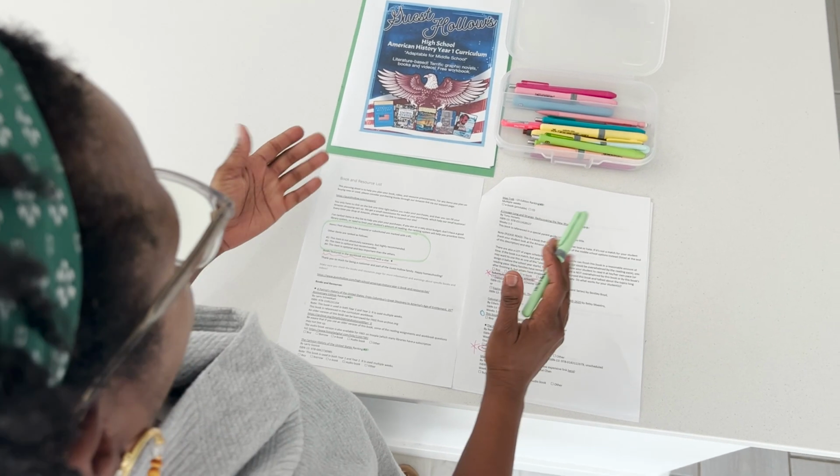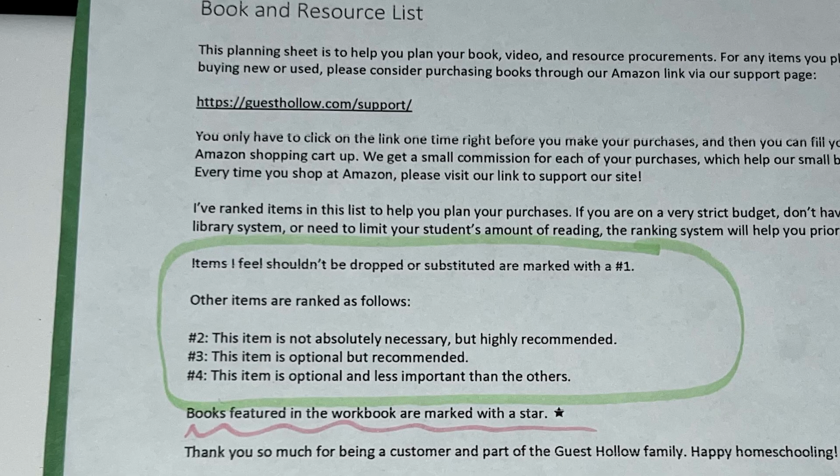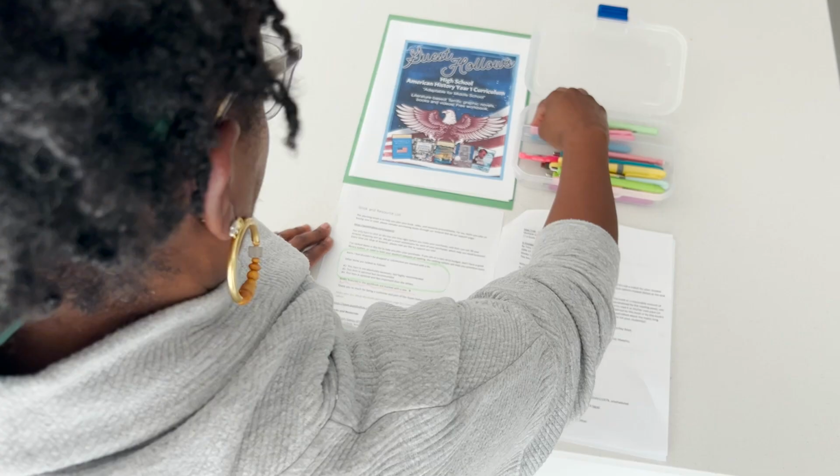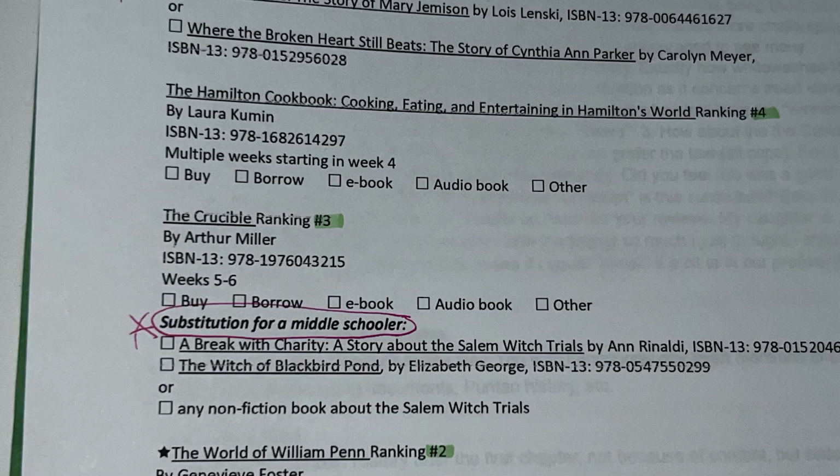Okay, so I want to show you some cool features about this book and resource list. Take a look here at the green section. These are the books that are marked in rank, all right? So a number 1 book are items that the company feels you shouldn't drop or substitute. And then number 2, the item is not absolutely necessary, but highly recommended, and so forth. So as you look throughout the chart, you can see which books are number 1, number 2, and number 3.